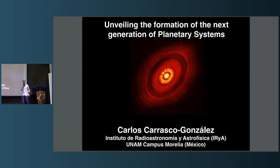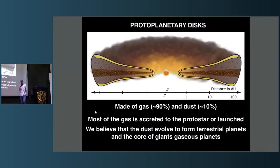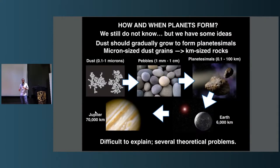But I'm going to talk about what we currently know about the dust evolution, because dust will give rise to planets. So we know that protoplanetary disks are around protostars, and they are made of gas and dust, 90% gas, we think, at least at the formation time, and 10% dust. Most of the gas is accreted to the protostar, and what we think is that the dust remaining in the disk will give rise to terrestrial planets and the core of giant gaseous planets. How planets are going to be formed, we still don't know.